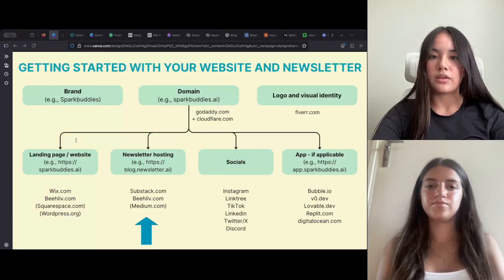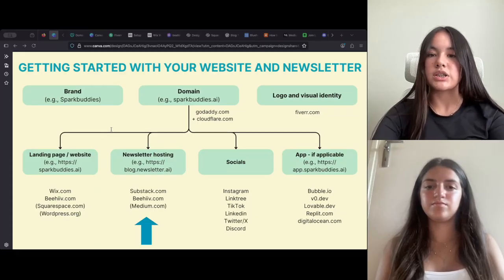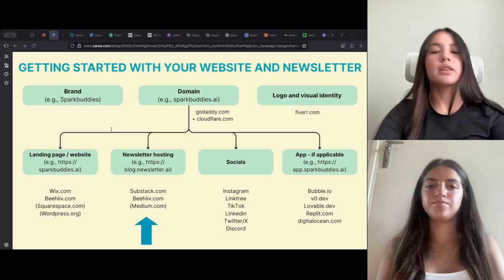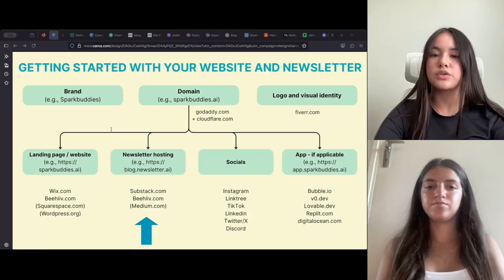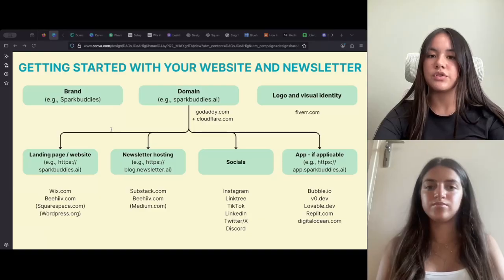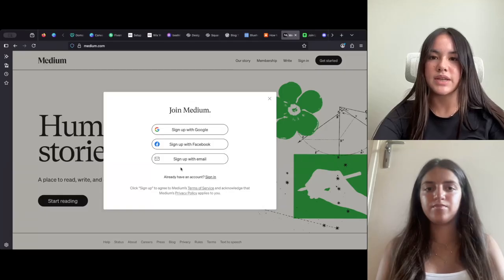And then you can also use beehiiv. It is more expensive, but there are more functions, especially if you want to make a newsletter and make more money. And then finally, there's Medium. It used to be the best, but now they're making it difficult to read your posts if you don't pay. So I don't really recommend it. But this is Medium, and then if you start reading, you have to sign in.